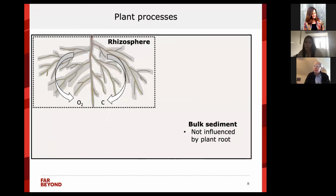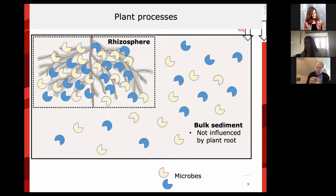Plants are also known to release 40 to 60% of the carbon that they fix in the form of root exudates, which are labile sources of carbon that provide a really easy and attractive food source for microbes. And so in this way, plants create a very favorable habitat that support microbial communities. Here I'm showing an idealized schematic that shows the relative distribution and abundance of microbes, shown by these little Pac-Man-like creatures, in the root zone and in the bulk sediment. A lot of studies have shown that the abundance and activity of microbes is significantly higher in the rhizosphere compared to the rest of the soil.